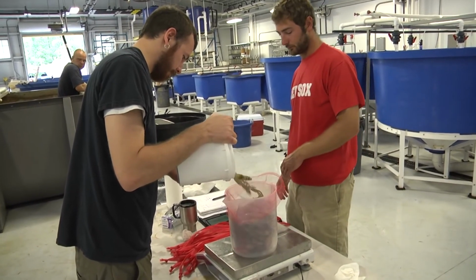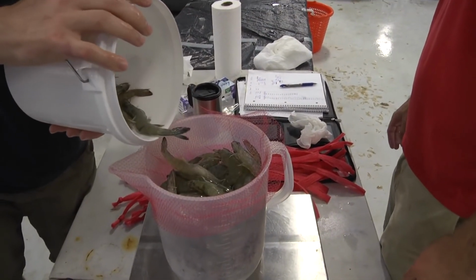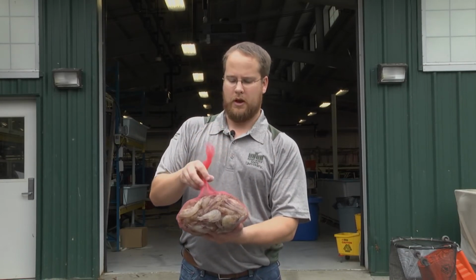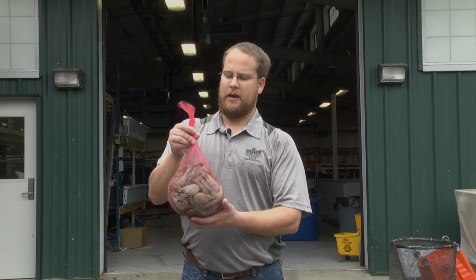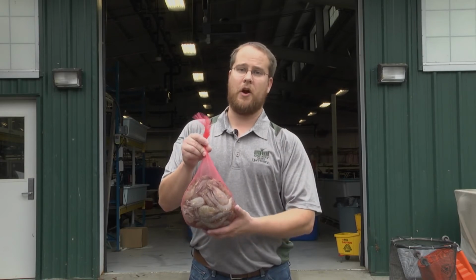They're going to give us some feedback on the product, and we hope to learn what people like about the shrimp, maybe if there are things they don't like about the shrimp, especially things we could change through aquaculture or through post-harvest processes. We hope to find out approximately what people might be willing to pay for these shrimp, so we can provide that information to potential farmers.